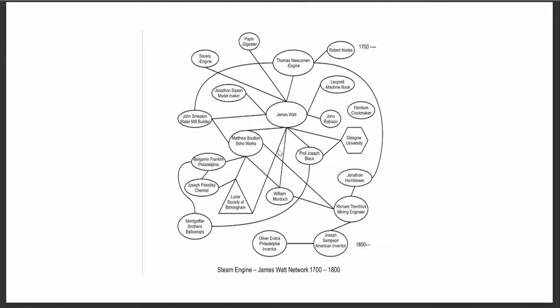So, since I have been talking about the Brahmi network, if we look at this network, this is for the steam engine. So, who discovered the steam engine? Who comes in? James Watt. But again, if we look at the structure, he was not the only person who finally contributed to it. Apart from him, there were people who simultaneously worked on the same thing.